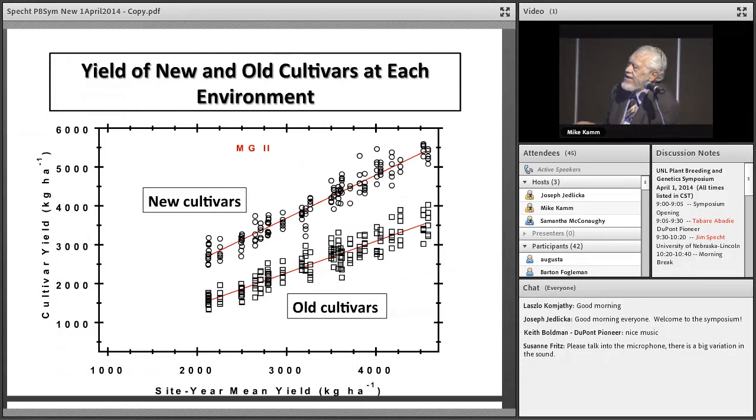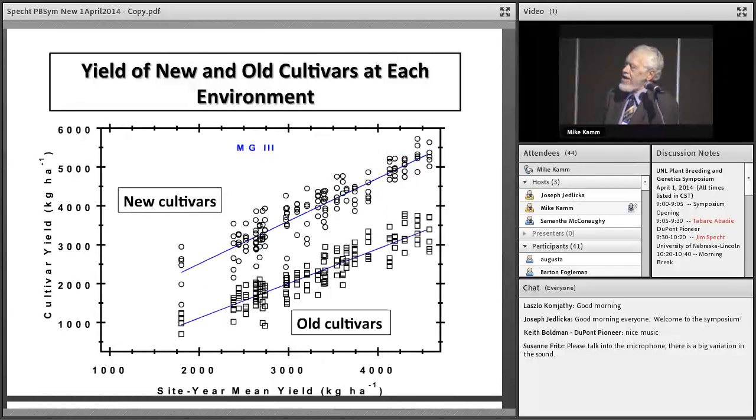So this is the newest cultivars. This is the oldest. You can see right here they don't overlap. This is a steeper regression line than this. So this one's going to have a greater stability number than this. Here's for maturity group 3. By the way, each 6 points in there are the 6 cultivars that we determined that overall had the highest yields in the overall analysis versus those that had the lowest. So what you can see here, same thing applies there.